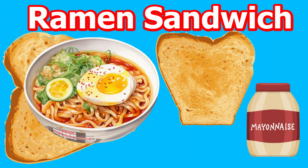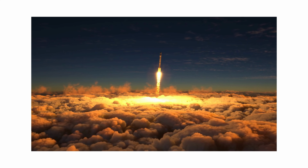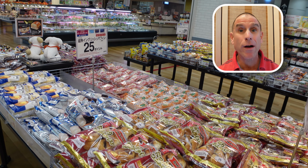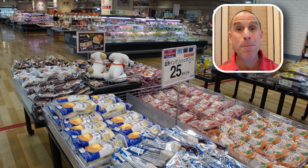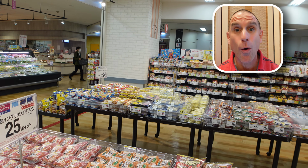Ever tried a ramen sandwich? Really? How about a fruit-filled one? Japanese supermarkets take bread to a whole new level. These are not your typical frozen or refrigerated items. We're talking about daily stocked, fresh-baked goods that fly off the shelves by evening. You just pay, open, and eat.